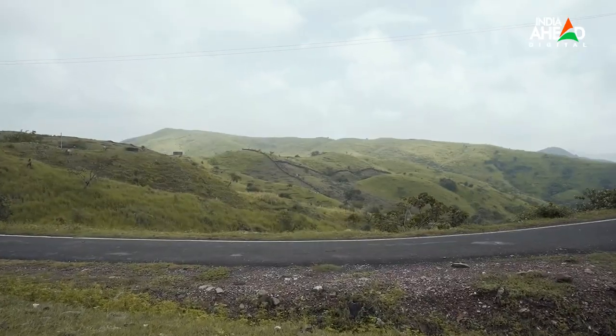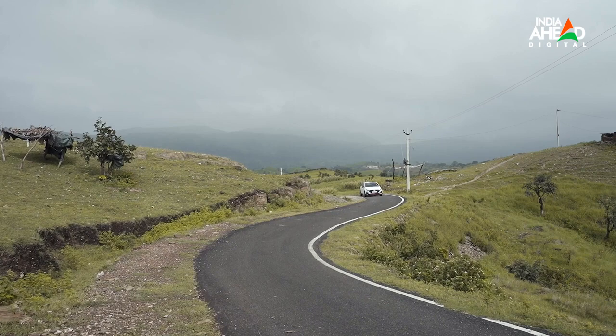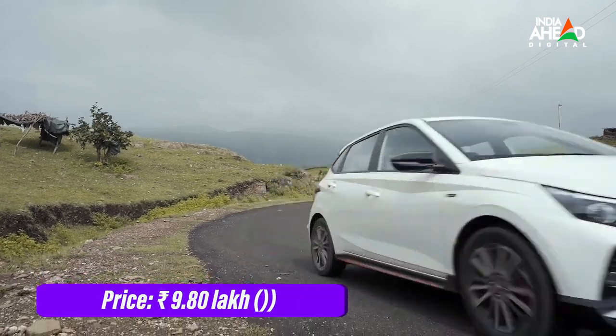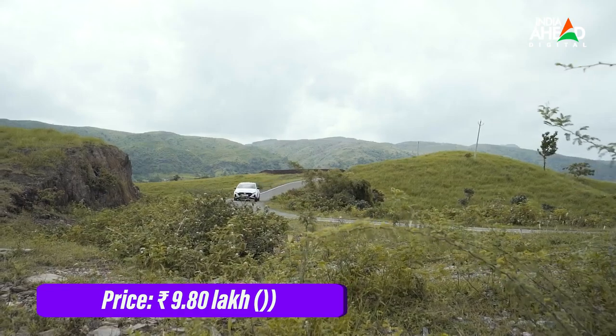Not just from the way it drives, but the fact that Hyundai has also put that little cherry on the cake with the pricing. Starting at 9.8 lakhs, this car is a true deal on wheels.